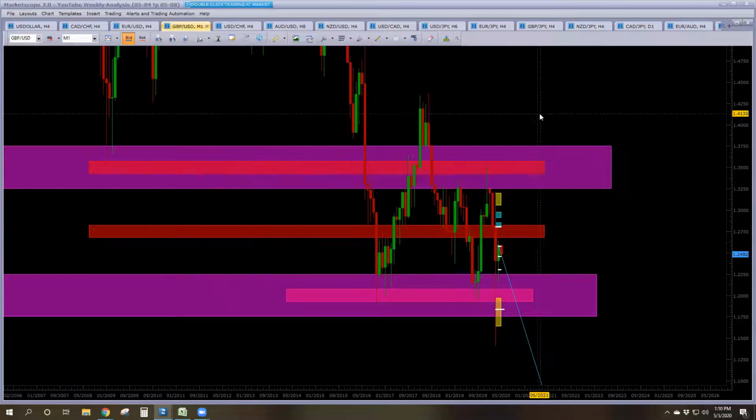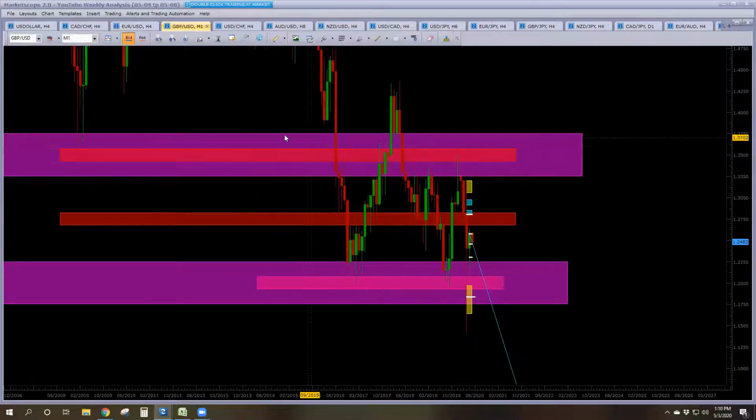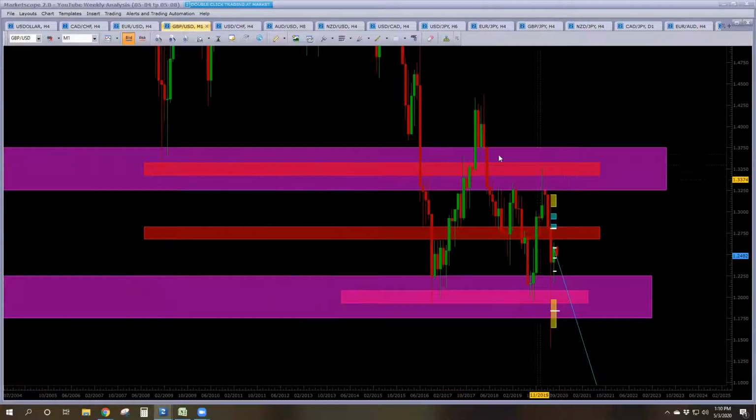All right, guys. We're gonna be talking about the pound dollar. Pound dollar, same thing once again. Anything that has to do with purple is pretty much considered my monthly area of resistance or support. And anything that has to do with red is pretty much considered my weekly support and resistance zones. That's just telling you how we're ranging within our zones.